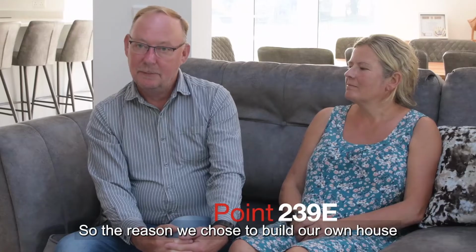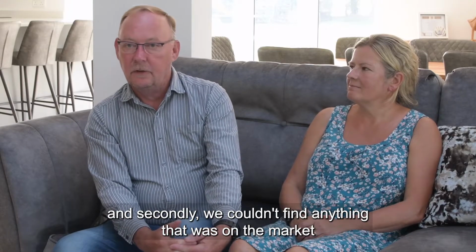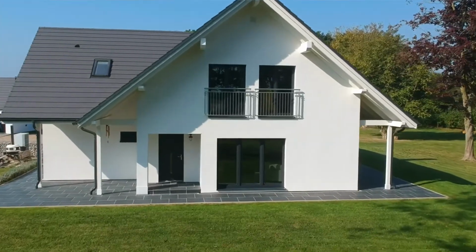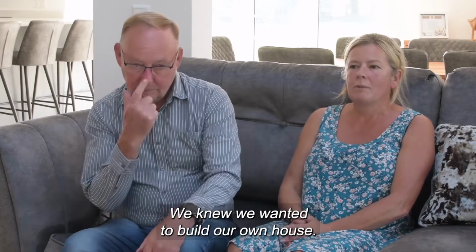So the reason we chose to build our own house was that firstly, we have never done that before, and secondly, we couldn't find anything that was on the market that was suitable for what we wanted. First discovered Downwood after doing several months of research. We knew we wanted to build our own house.